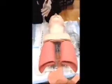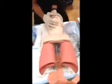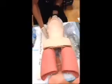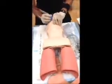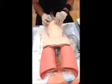The patient's head is placed into the sniffing position, and with the non-dominant hand, the mouth is held open, applying a chin and tongue lift. The king is introduced to the mouth at 90 degrees and advanced without excessive force. As the tube advances past the base of the tongue, it is rotated to the midline.